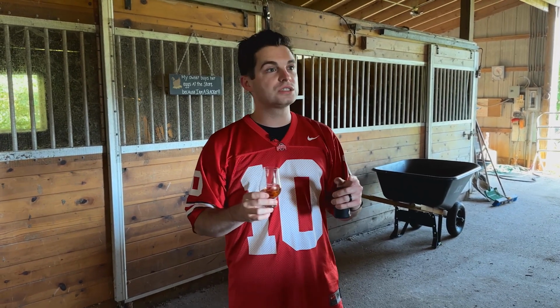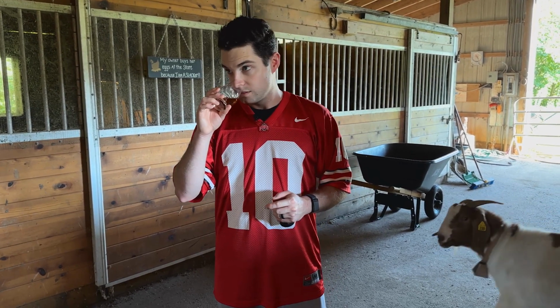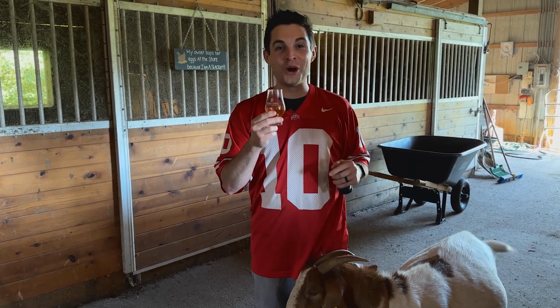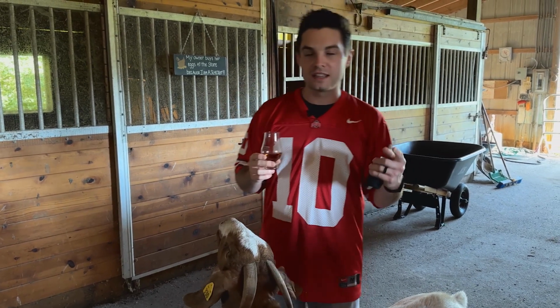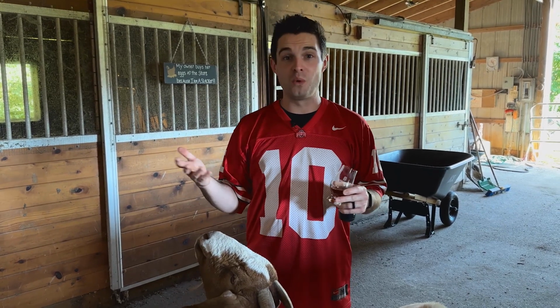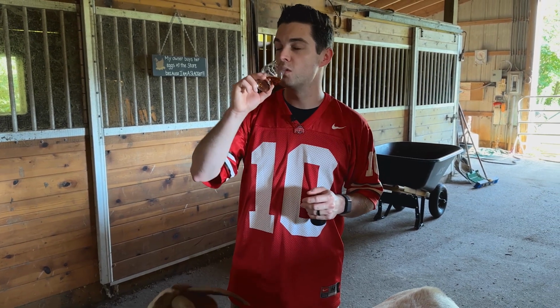All right, on the nose, this smells like a craft whiskey to me. It's a fitting smell for where we are right now. A little bit of hay, a little barn funk, a little goat on the nose. It smells good, but it's not the kind of whiskey I'm going to go for all the time. But in this environment, because the smell is so strong, it kind of works. So maybe not something I would choose to drink all the time, but let's check it out on the palate now.